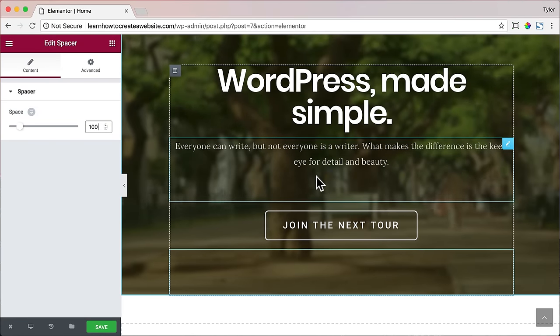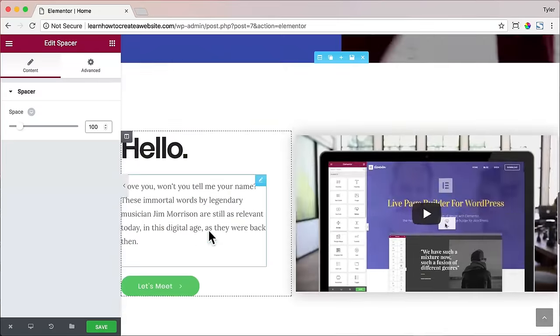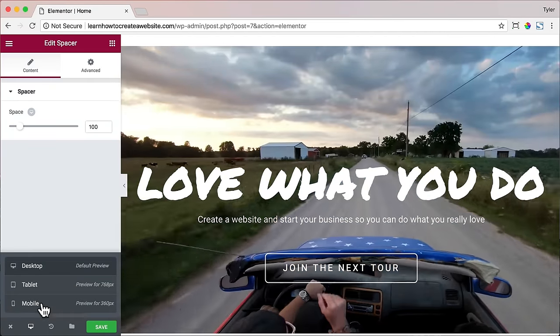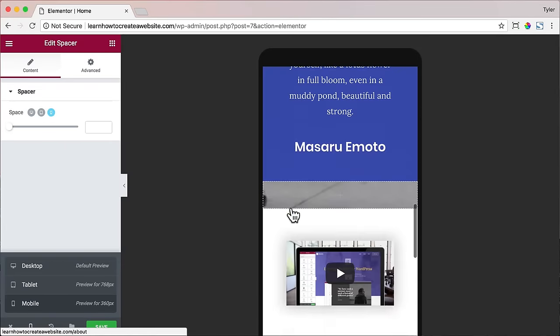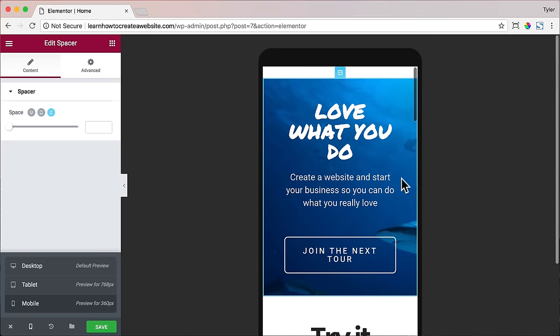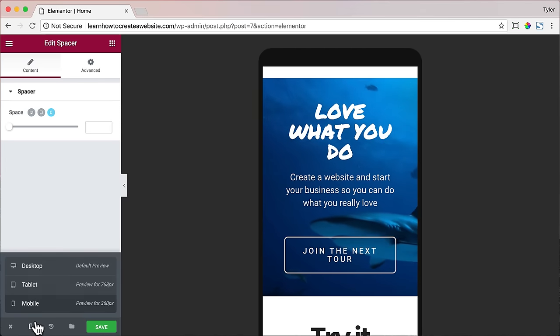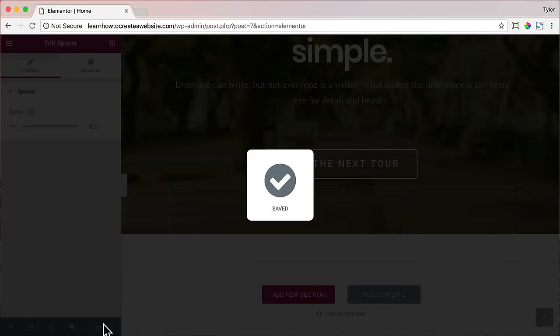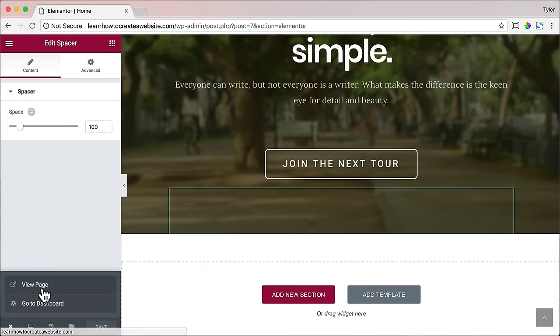Let's see what it looks like on the mobile version. If we click this button over here and click on mobile, we can see that it still looks pretty good, but the join the next tour button is kind of squished. So let's go back to the desktop version, and let's make sure we save that first. Then let's exit out of there and view our page.